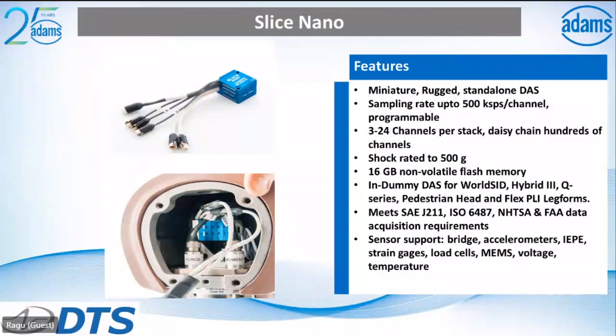It supports different types of sensors such as bridge, accelerometers, IEPE, strain gauges, load cells, MEMS type, and temperature sensors.